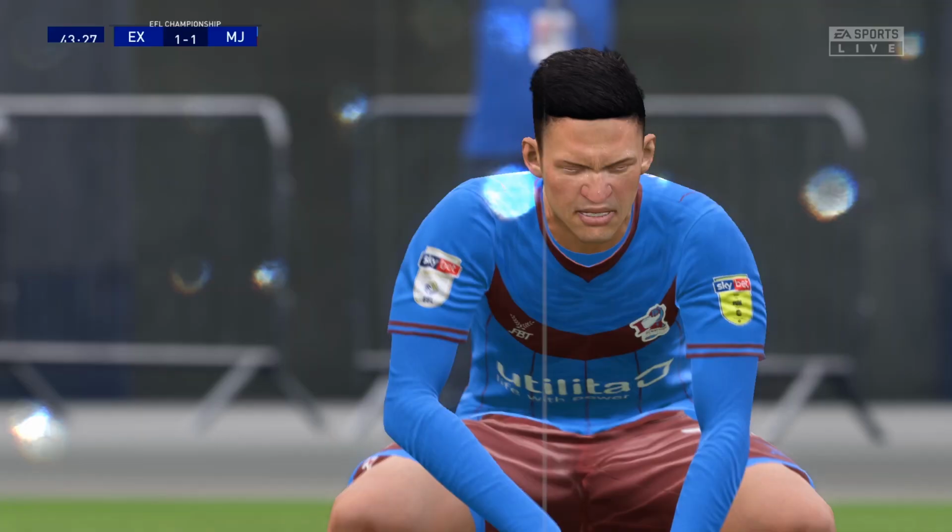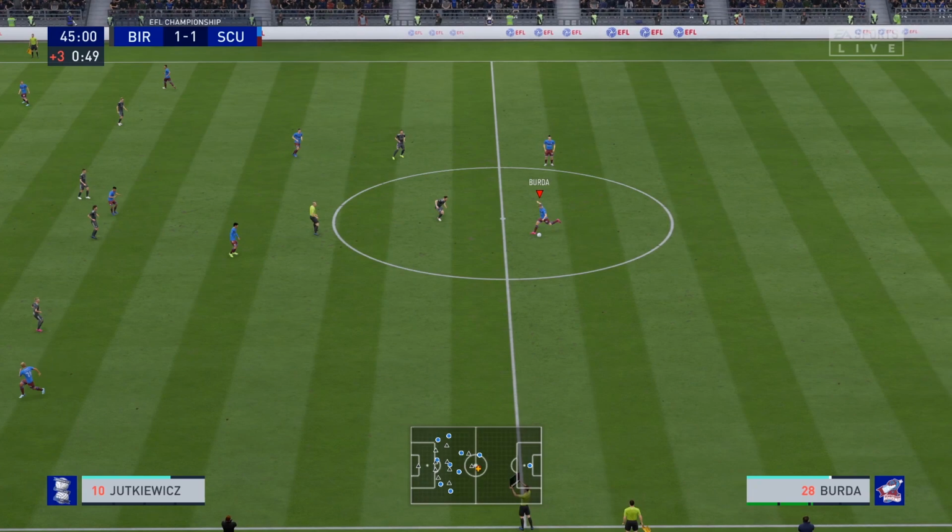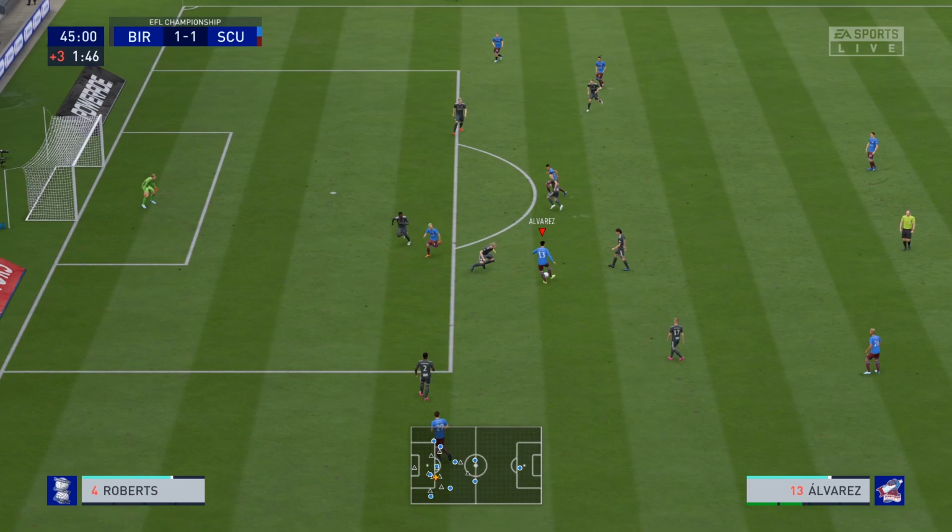We look to go all the way back. Berda looks to spring a ball wide into Val Rozier. We've got men running here in Alvarez. Can we find Eric? We do. The touch is heavy.